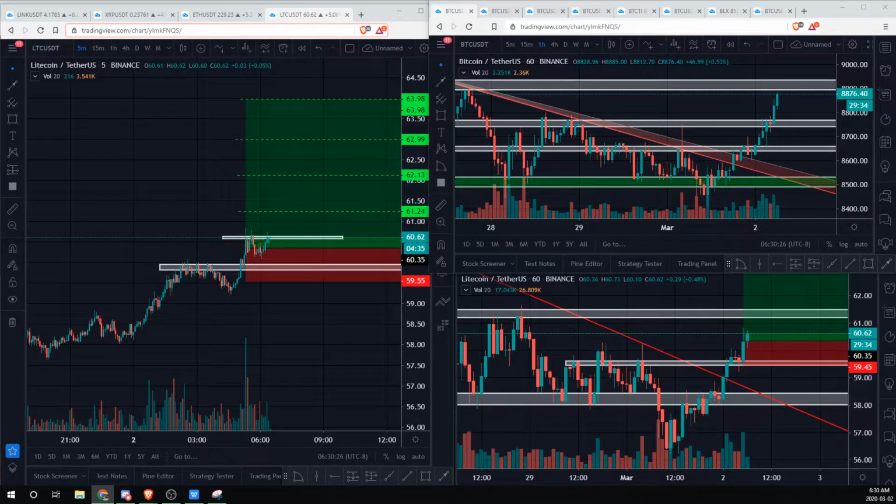Okay, we got the candle close here, and we got the new 5-minute candle. At this point in time, closed right on the resistance. Did close green, so a little bit more bullish, but can't really say that it's a bullish candle with a very low amount of volume. We did get a wick down and then pushed back up, so we will see how the next few candles interact with the price here.